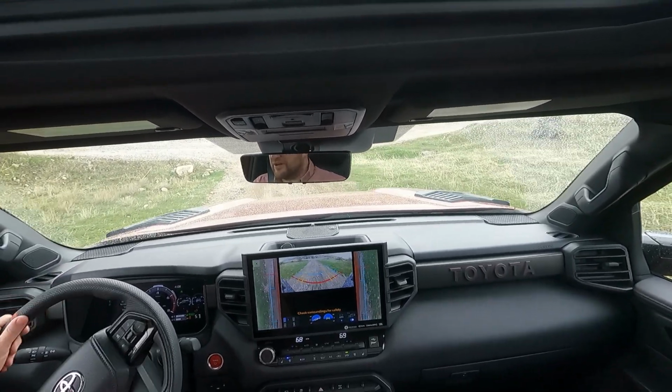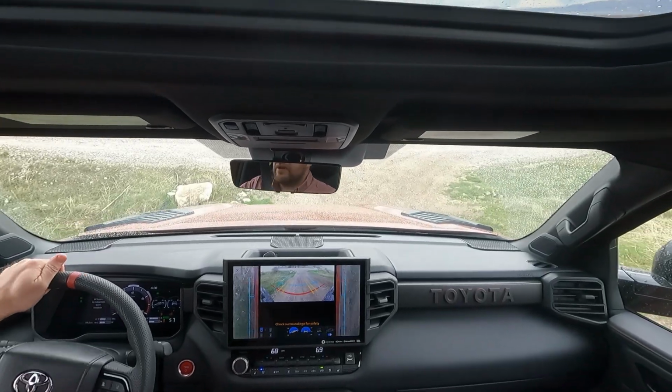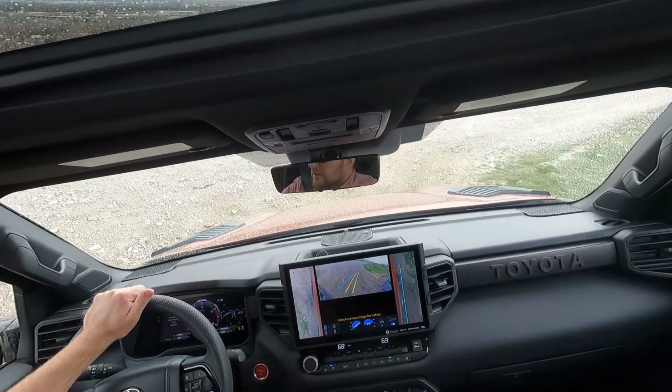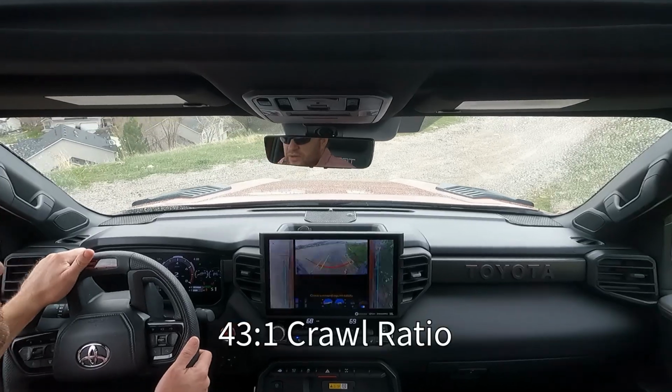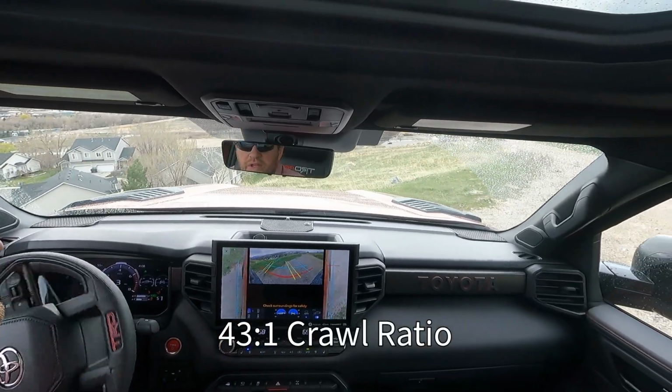This is 4 low first gear on this 10-speed, and we're going 6 miles an hour, 7 miles an hour there. So it is definitely not geared super low. I'll make sure and get the crawl ratio for you. I haven't calculated that yet, but I'll get it for you.